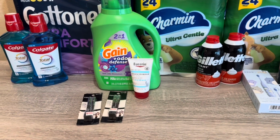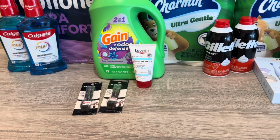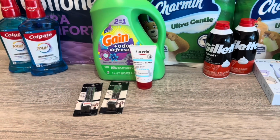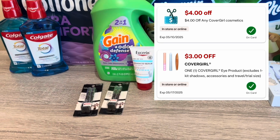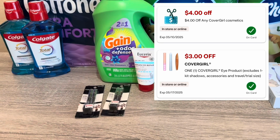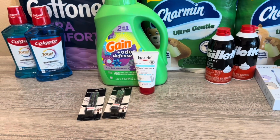And another good deal is the CoverGirl. CoverGirl's on promotion for buy two and get six. We're also getting a $4 instant CRT, and then we do have a $3 digital. I went onto coupons.com and printed off a $3 printable coupon as well, so this worked out to be amazing.